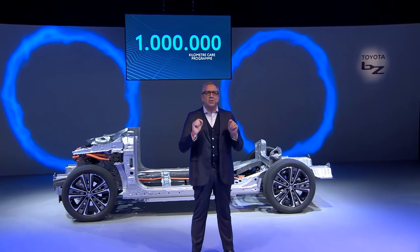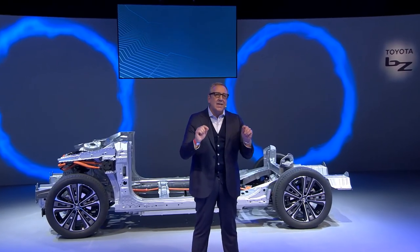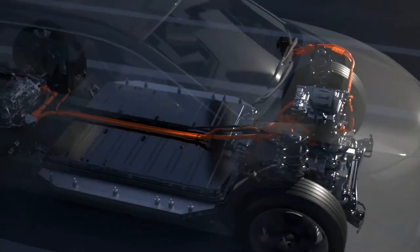1 million kilometers is equal to more than 2,200 recharges from zero to full. And that's the equivalent of recharging more than every second day. And for 10 years, the battery can be fast charged without compromising safety or service life. 150 kilowatt power gives 80% charge in around 30 minutes.